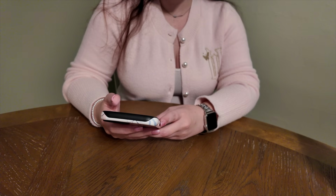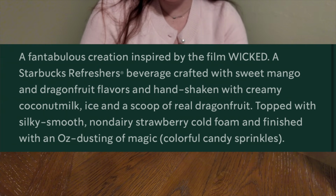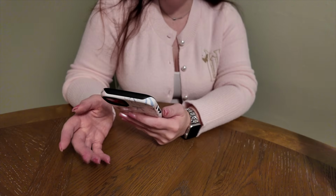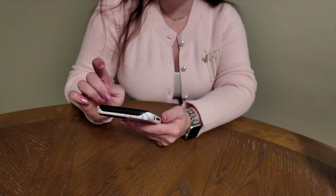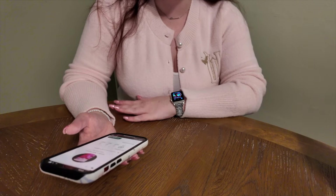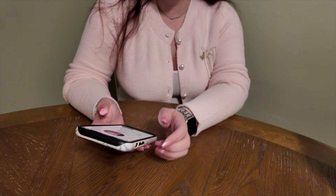Glinda's pink potion is described as a fantabulous creation inspired by the film Wicked. A Starbucks refresher beverage crafted with sweet mango and dragon fruit flavors and hand-shaken with creamy coconut milk, ice, and a scoop of real dragon fruit, topped with silky smooth non-dairy strawberry cold foam and finished with an Oz dusting of magic. But as far as I'm aware, this drink is just a dragon drink with strawberry cold foam on top. I'm going to be honest, I've never had a dragon drink before.